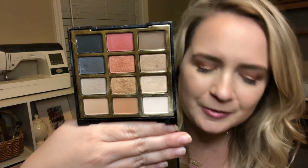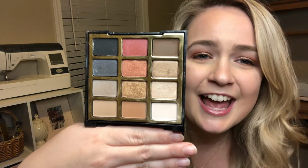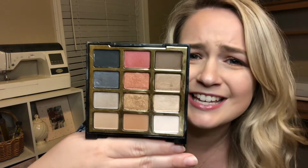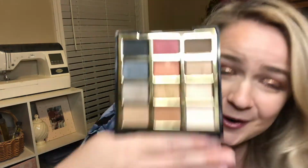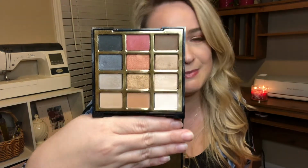And actually before, I used a Tarte palette and it didn't work out for me. And so I started using these instead. And I was like, what is this? Why am I using a Milani palette instead of the Tarte palette? It's amazing. I will always recommend this palette.